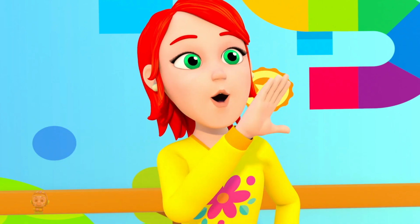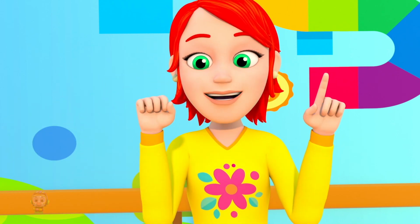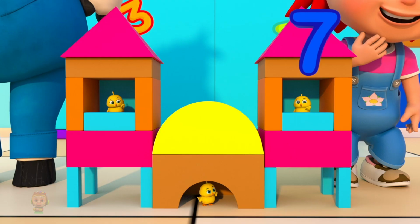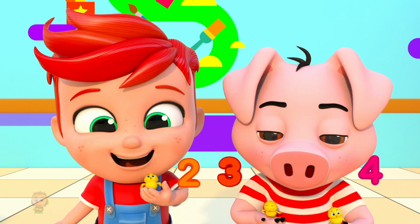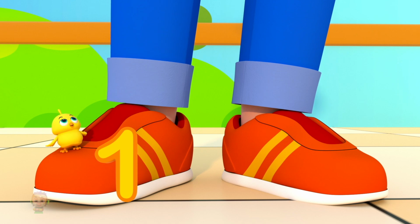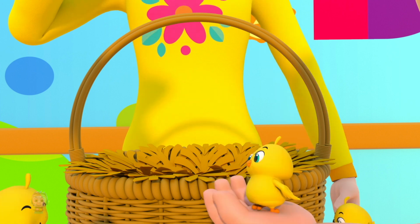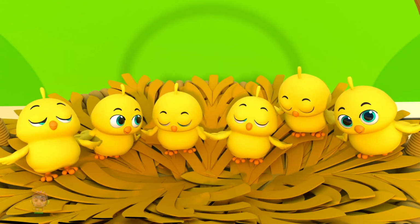Counting numbers is so much fun. So let's play again and count from 10 to 1. 10, 9, 8, 7, 6, 5, 4, 3, 2, and 1. Repeat after me. 10, 9, 8. 7, 6, 5.